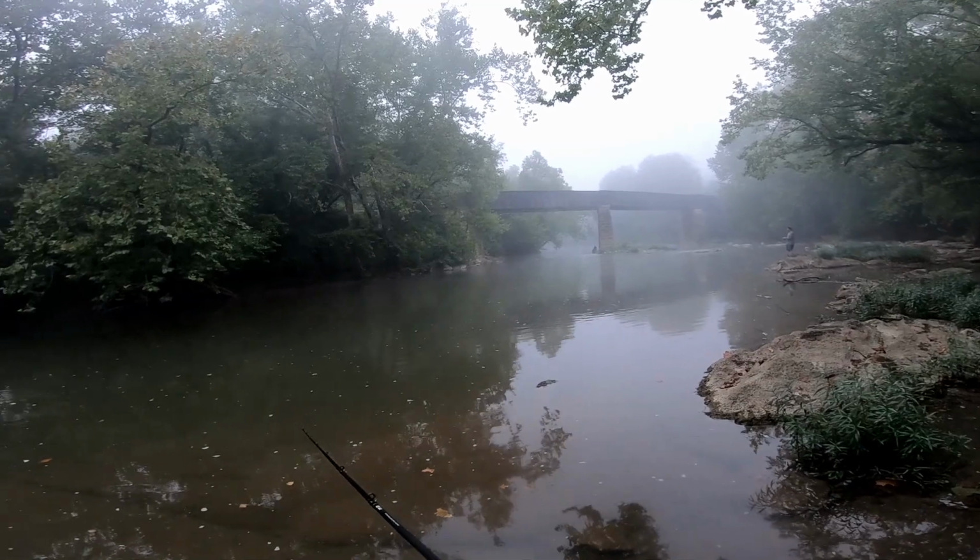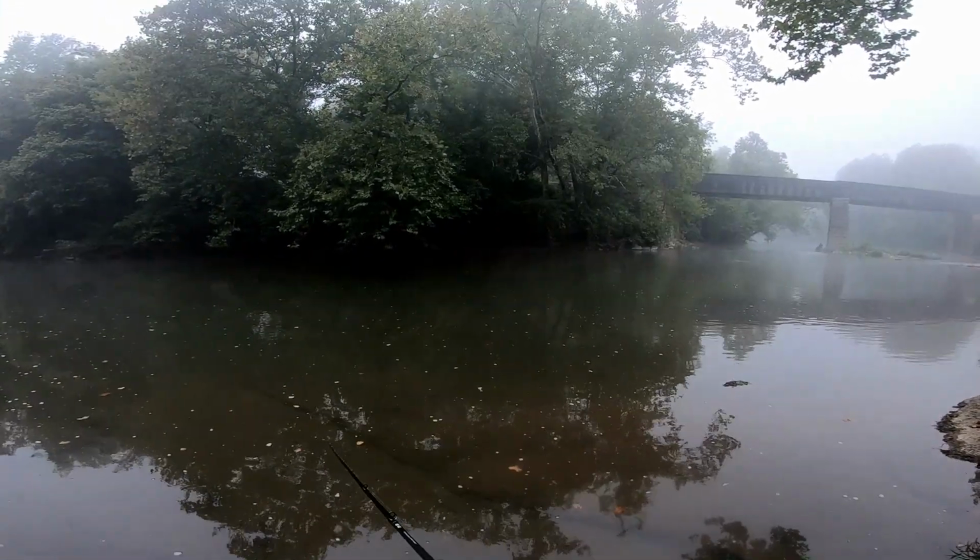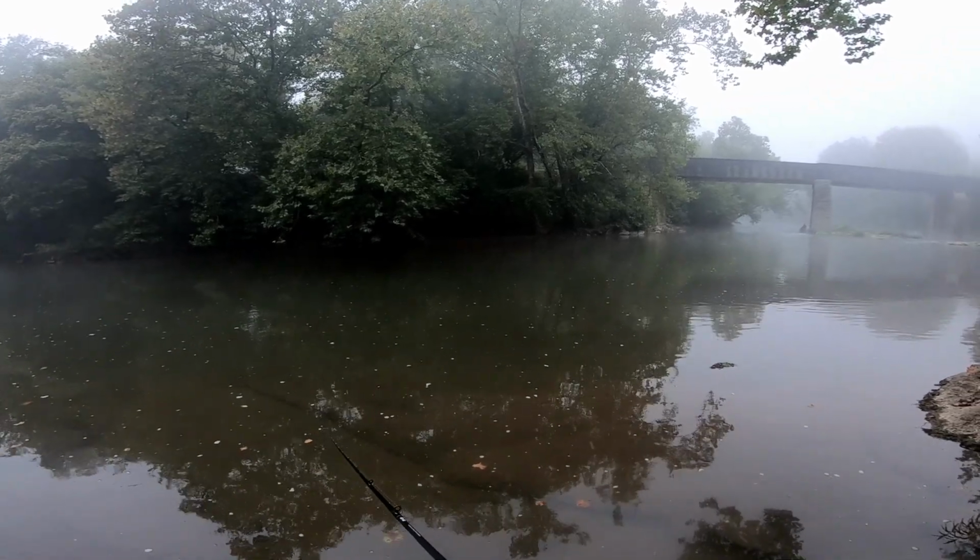I wish I actually would have gotten that hook set on video, especially with it being the first fish of the day. Jesus Christ, these fish are hitting the topwater insanely. There's another one. This is just insane. I'm actually gonna cast where this fish came up and ate.